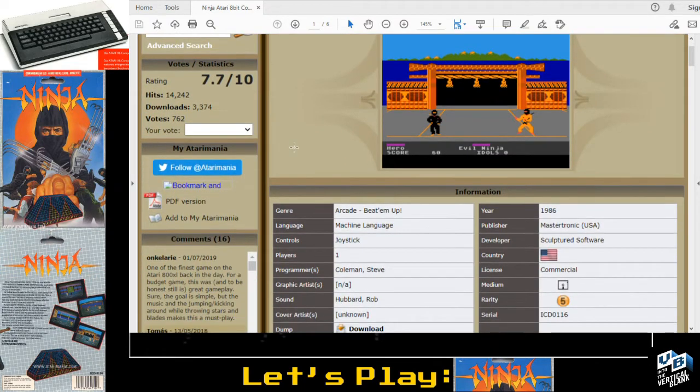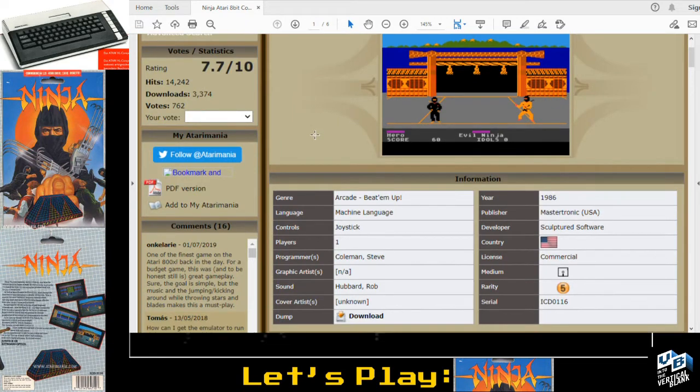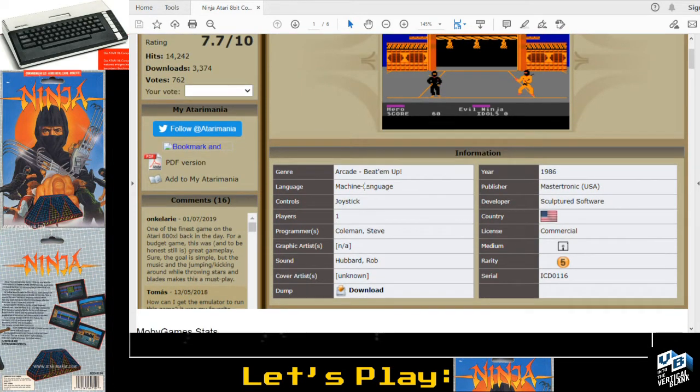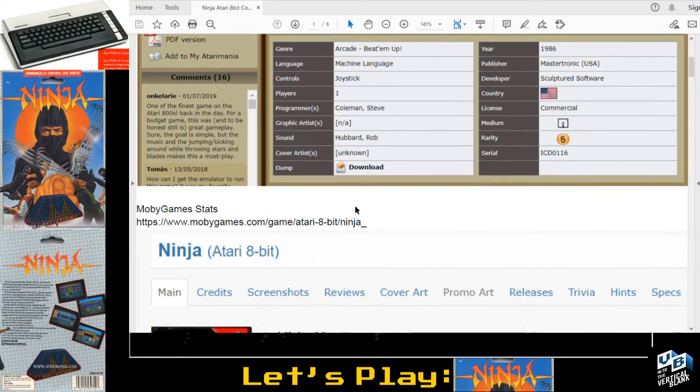7.7 out of 10. This is a game released by Mastertronic in the USA, also in the UK. It was programmed by Steve Coleman, music by Rob Hubbard. It was a disc here. It was a cassette in the UK.